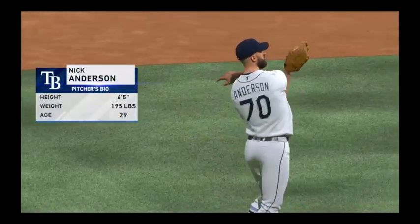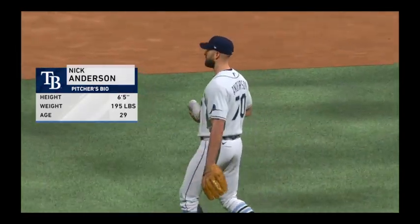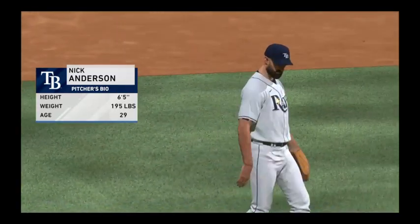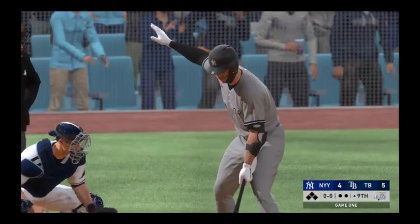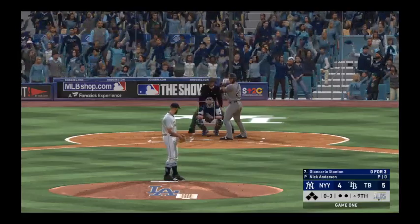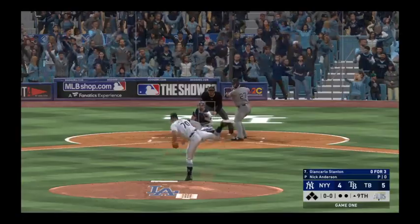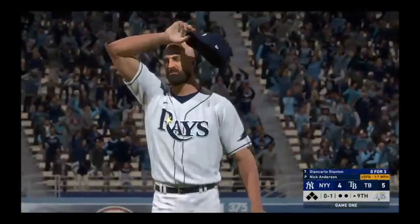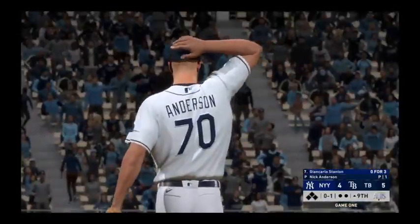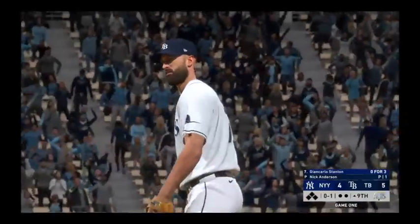Nick Anderson comes on from the pen, hoping to finish this one off here in the top of the ninth. Leading off the inning, Giancarlo Stanton, as they'll look to get something going here and even this game up. Comes set, here's the pitch. Ninth inning underway now as the first pitch is taken for a called strike. You can bet he wants that one back at the plate right now. That's a pitch you normally see a guy drive if he has the right approach going.